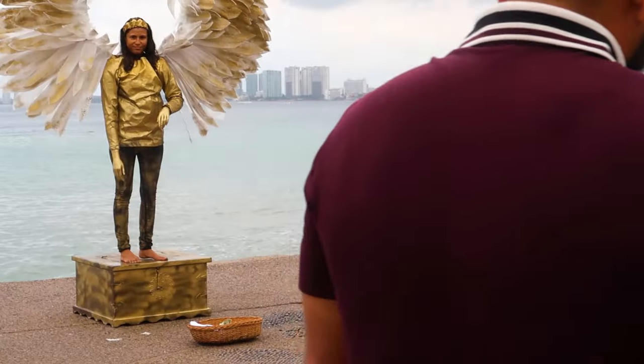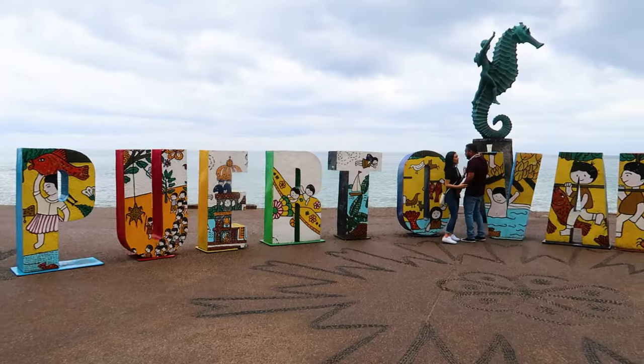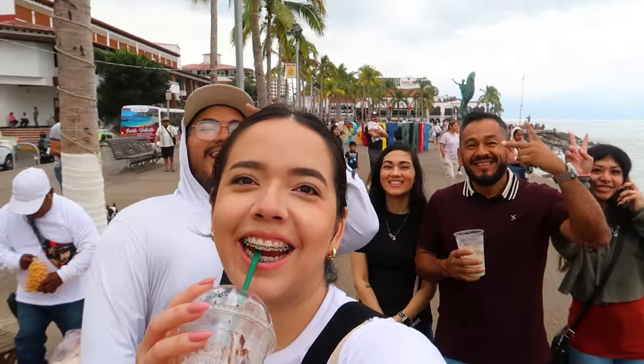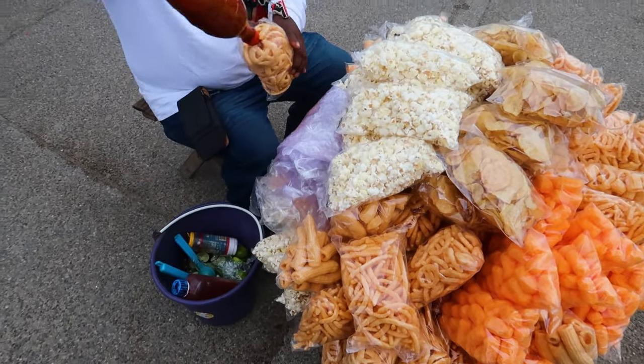As we were walking around, we saw people with cool costumes on. We also saw some interesting statues, and we decided to stop here to take some touristy pictures. And you know what? The weather wasn't too bad. It wasn't too cold, too hot. It was just perfect. And I was craving some chicharrones.